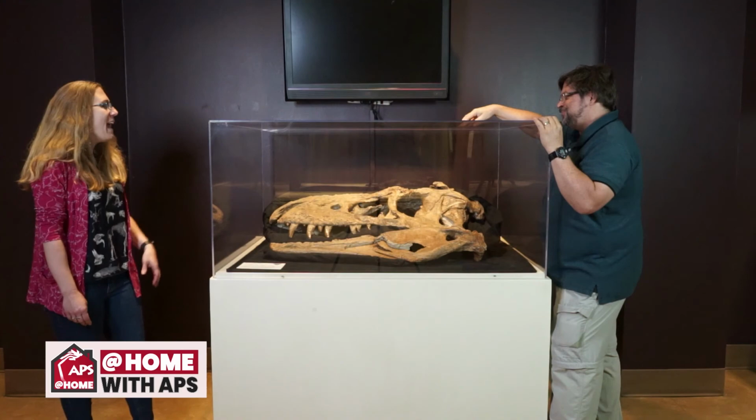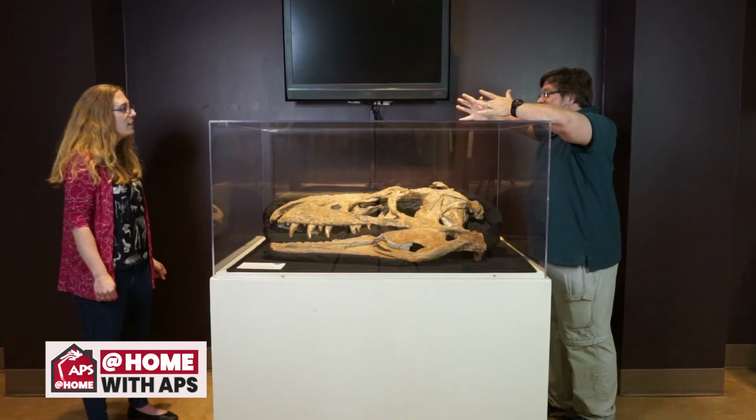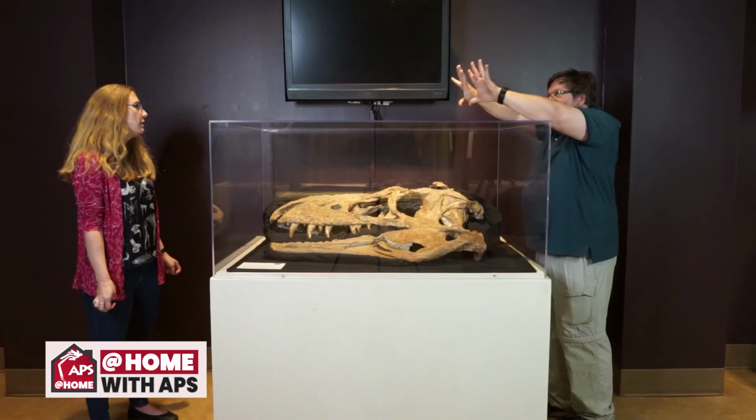Which way did their eyes point? These guys have kind of wide heads compared to other meat-eating dinosaurs, and it probably gave the eyes a forward look. So they could look forward, and they probably had a little bit of stereoscopic vision. Would that help them hunt better?